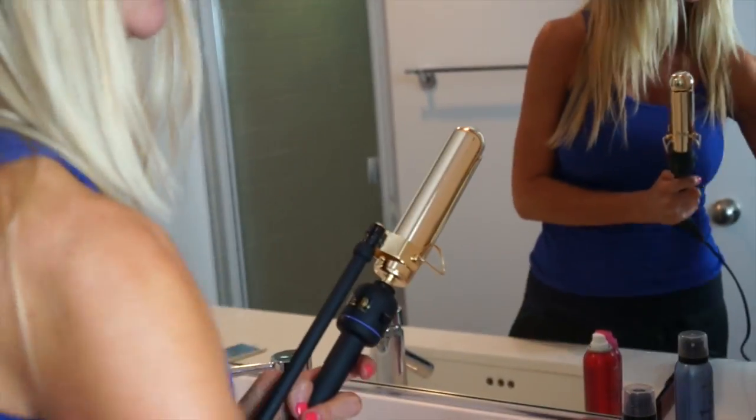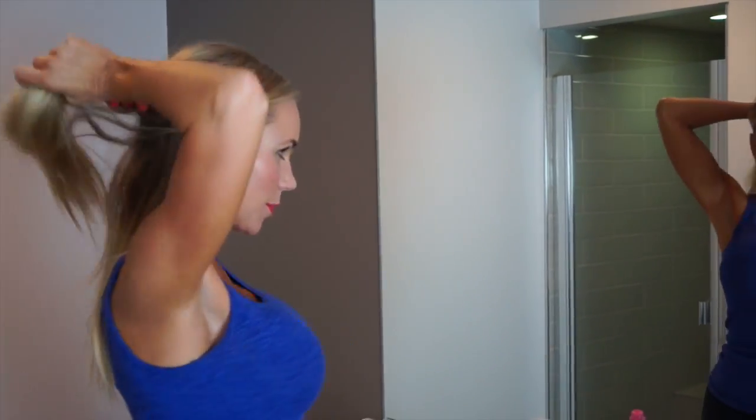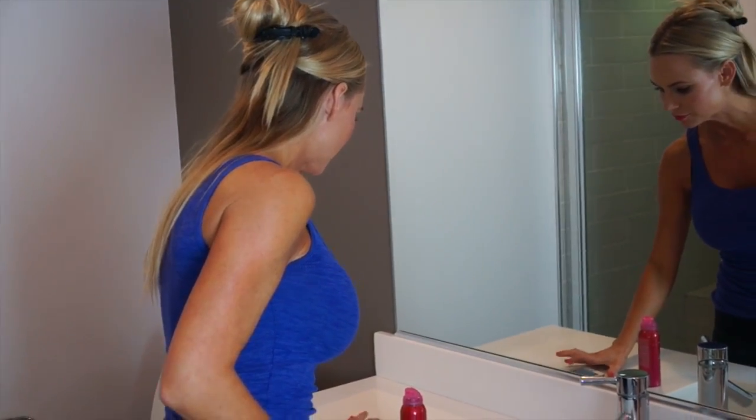Your turn. This is what I'm using. I'm using 1.25 inches. We're using the same products. I'm gonna section it off and start the timer. This is kind of fun, huh? I know. Starting the timer.